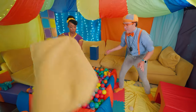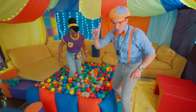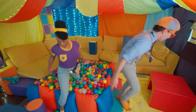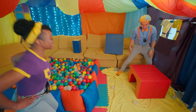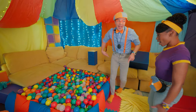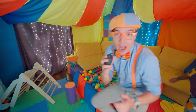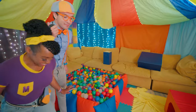Okay. Whoa! Okay, so here's how it goes. First, you need to walk over the pillow path. Then, roll over this big red tunnel. Bumpy block. Yeah, and it's a tunnel, so then go under it, through the couch maze, into the ball pit, and down the slide! Yeah! Okay, I'm ready to time you, Meekah. Are you ready? Yep. Set, go!